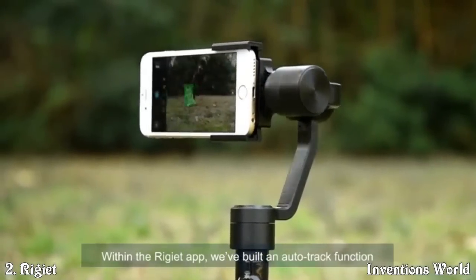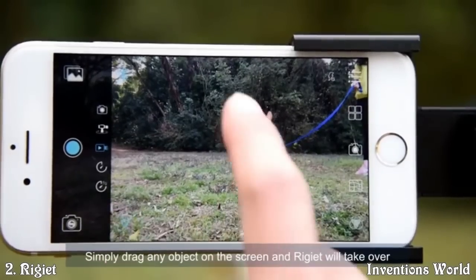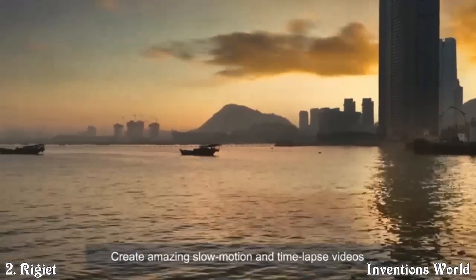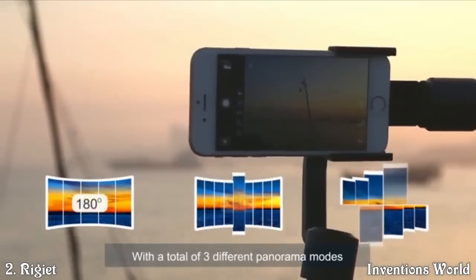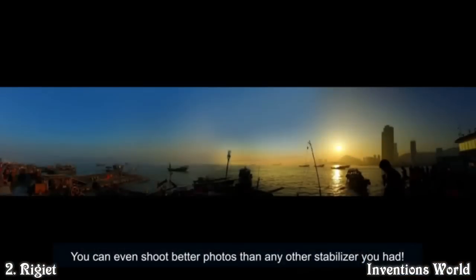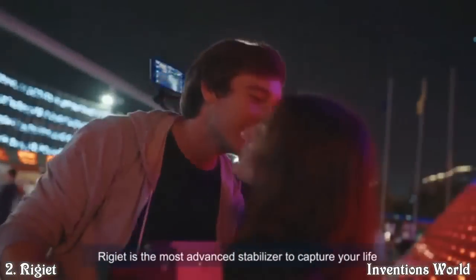Within the Rigiet app, we've built an auto track function. Simply drag any object on the screen and Rigiet will take over. Create amazing slow motion and time-lapse videos. Shoot amazing panorama photos with Rigiet. With a total of 3 different panorama modes, you can even shoot better photos than with any other stabilizer you had. Rigiet is the most advanced stabilizer to capture your life.